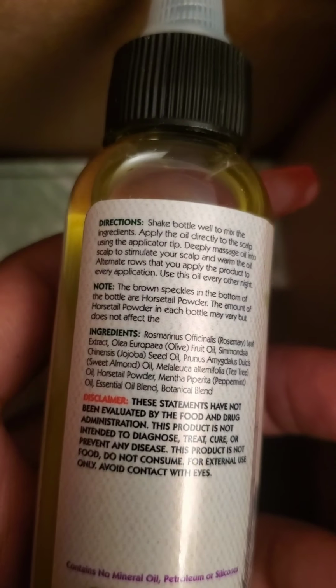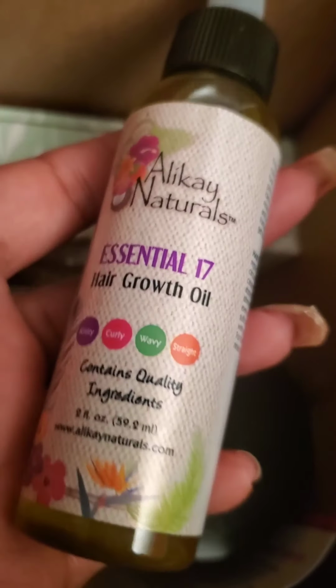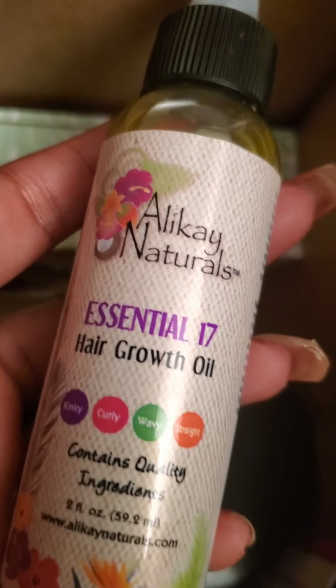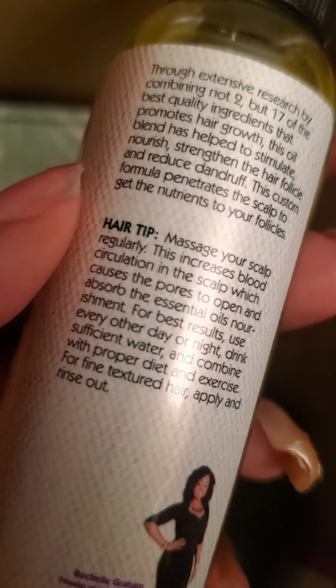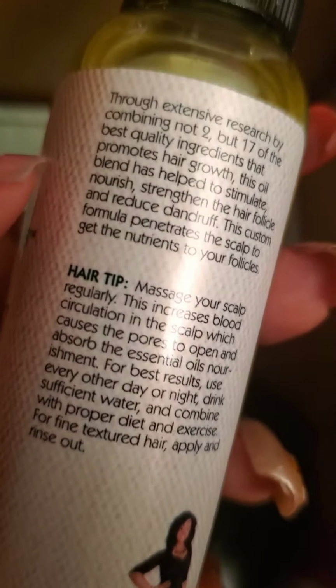I guess I'll pull it out. So I wanted to try the hair growth oil. So my hair actually grows really fast. I wanted to see if it would grow even faster. I also really like rosemary, and I think there might be rosemary in this.